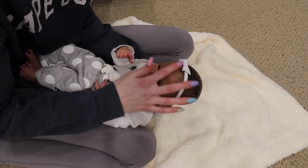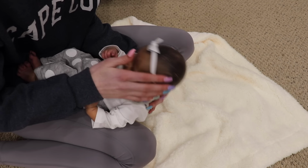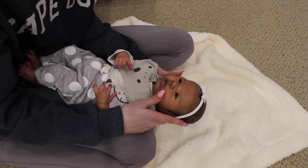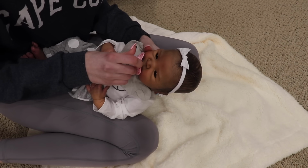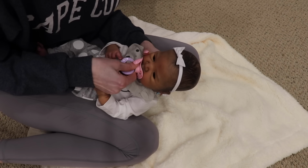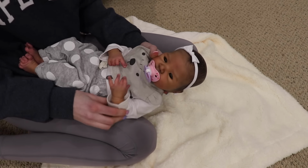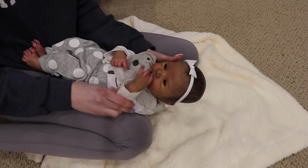Her hair is so pretty. Wow, I love it. She's just a beautiful baby all around. Her skin tone is so pretty. Let's see with a little pacifier. Ooh. Sometimes you gotta work them in. That's good. Aww. Cute. I love her little mouth. Oh, she is so sweet.